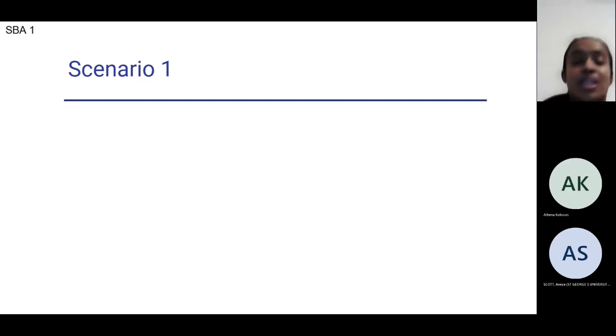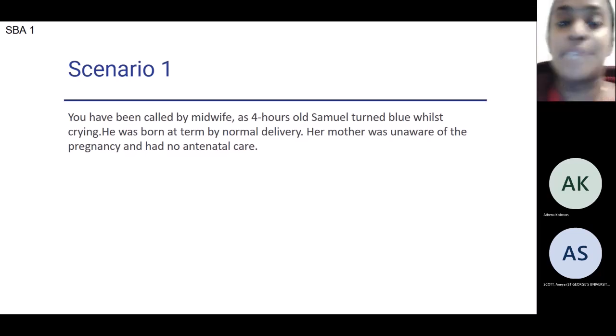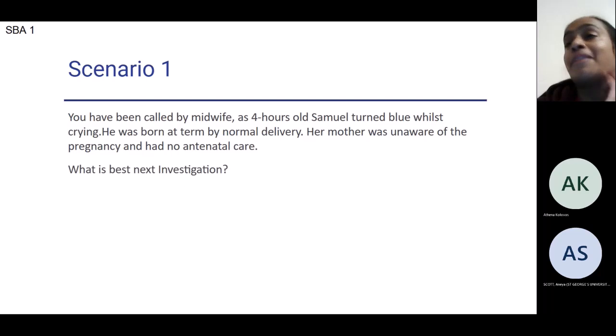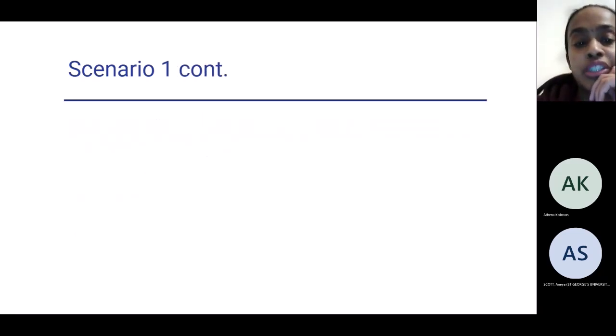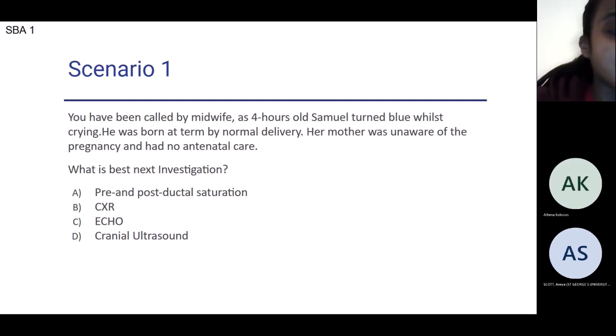So we are going to start with a scenario. You are a paediatrics SHO who has been called by a midwife as 4-hour-old Samuel turned blue whilst crying. He was born at term by normal delivery. His mother was unaware of the pregnancy and had no antenatal care. What would be the best next investigation that you would do? Pre and post ductal saturation, chest X-ray, echo, or cranial ultrasound scan? I'll give you some time to answer the question.